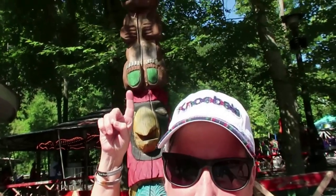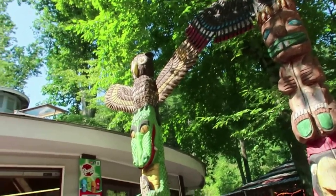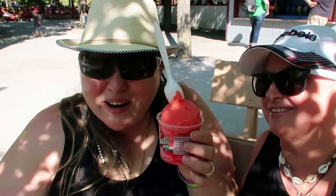Check out these totems. I'm getting ready to take a bite of this delicious cherry Italian ice right now. I just want to say something. You guys know I keep it 100. I am super impressed right now with the amount of food variety that they have. The food is very good here. We actually had a hamburger last night, and it was okay. But if you really like a good burger, get the bison burger, because we tried that today. It was excellent. We're having a beautiful day here at Knoebels.